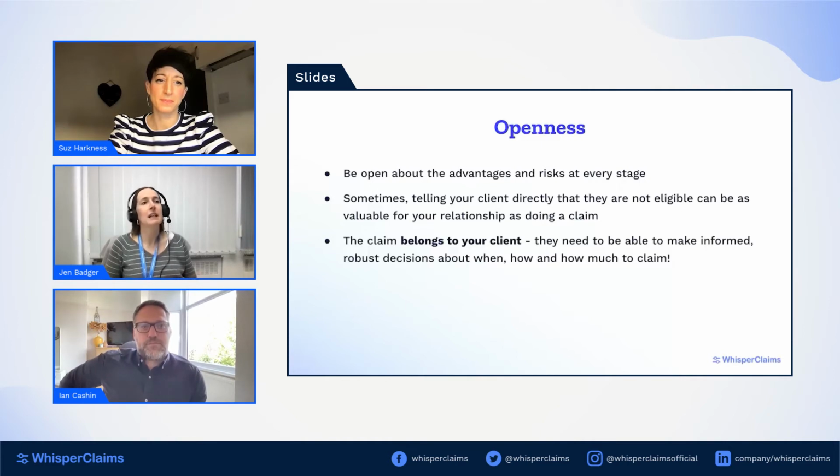As I've said here, it can be just as valuable to your client to be told they're not eligible as to be told they can make a claim, because in the marketplace, the way it is at the moment, they will be hounded by providers who will claim for pretty much anything, who aren't keeping in line with the criteria, who aren't following the guidance. They need someone they can trust who just says, look, you are not eligible. And that's okay.